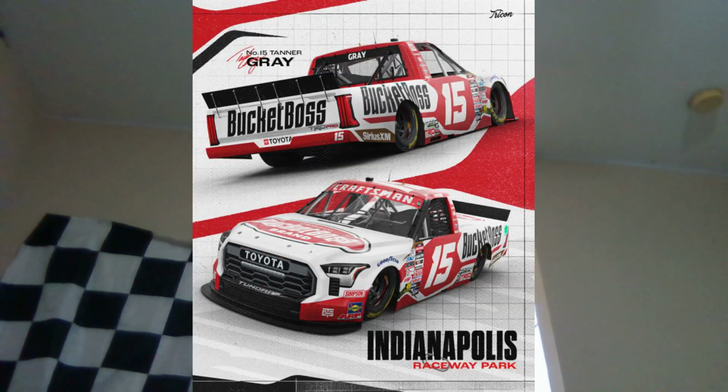The next paint scheme we're taking a look at is Tanner Gray's 2024 Bucket Boss scheme that we'll see this weekend at Indianapolis Raceway Park. Scheme's okay in my opinion. Like the red, like the white. I think it's got some decent colors. Looking forward to seeing it on the racetrack this weekend at IRP.